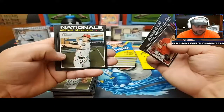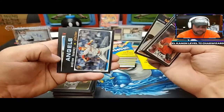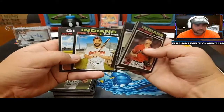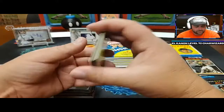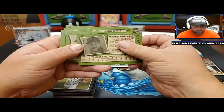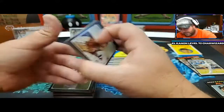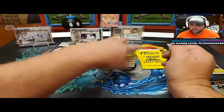Andrew Stevenson, Noah Syndergaard, Steven Matz, Andrew Heaney, Jason Kipnis, and Buster Posey. Let's see if any of those are going to be short prints. Noah Syndergaard, it's a short print in that one. Pull him aside. Still no variation short prints. That would be cool. Looking for one of those.